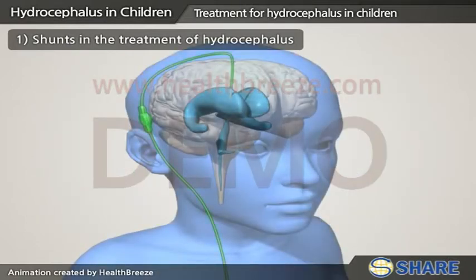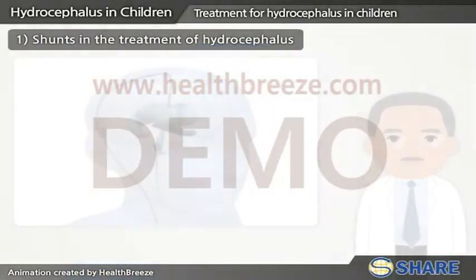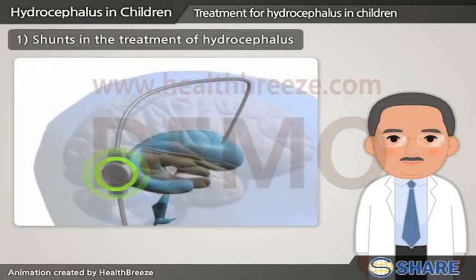A shunt is a tiny silicone tube that allows for fluid to flow through it in one direction. A valve system regulates the flow and creates a reservoir of cerebrospinal fluid that can be tested often to make sure the shunt is working properly and there are no signs of infection.